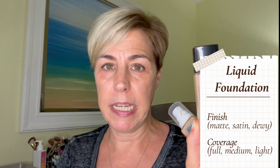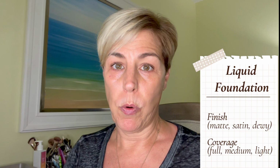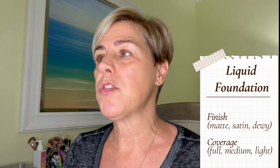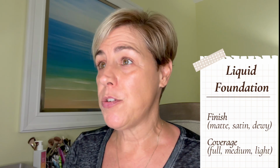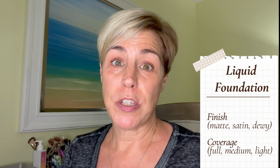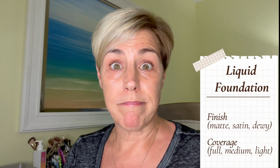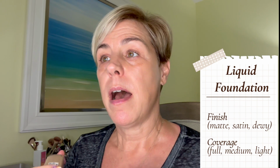It's by Maybelline Fit Me. So this is a good option for people with oily skin to use a matte. There's also dewy, hydrating foundations, so that would be if you have normal to maybe dry skin, you would want to consider that. There's also long wearing. So if you need it to last all day or for a special occasion, you might want to wear a long wearing.